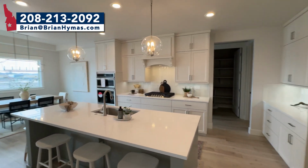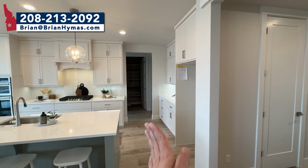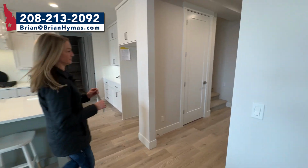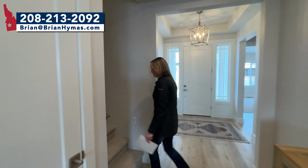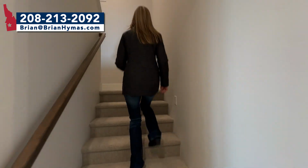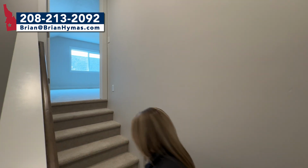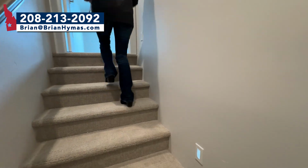Cool. Okay, so here's the pantry. We're gonna go there after we go upstairs, and then the master is right around the corner. So let's head upstairs, show them the bonus room, and then save that. I think I saw the tub in this house, which I liked a lot. Yes. Here's that same carpet. We have lights on, but they do have installed lighting. Oh, that's cool. Yeah. On the stairs.